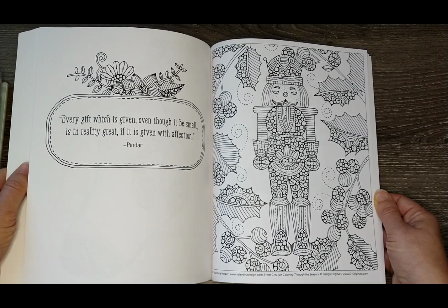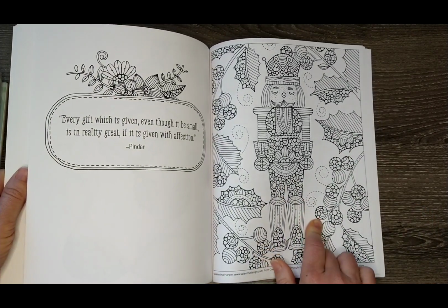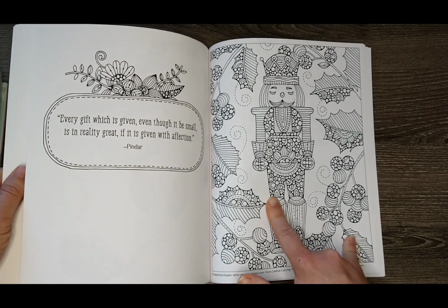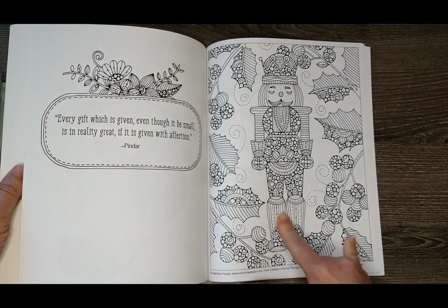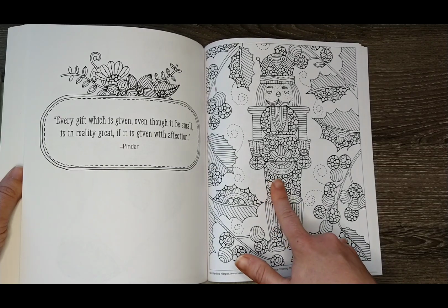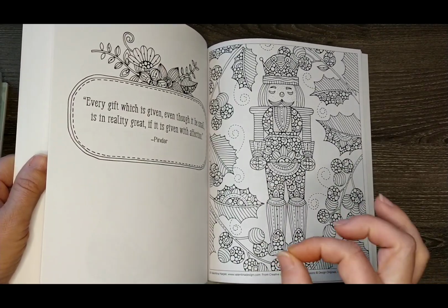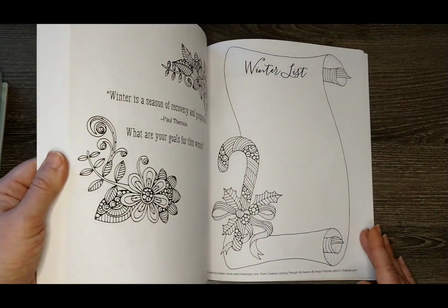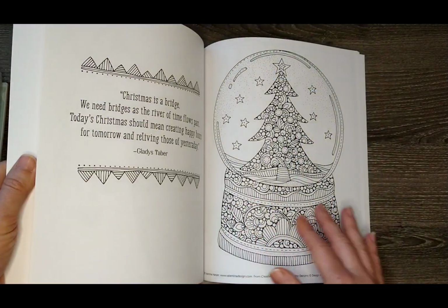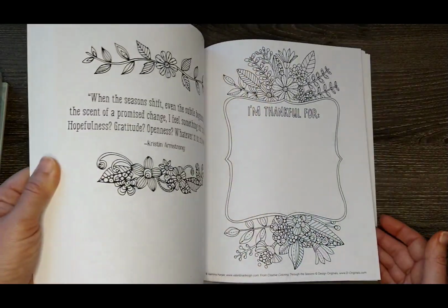You can always skip those pages if you don't like doing your own line art. And also, when I'm coloring these pages, more often than not, I ignore the little designs and just let that be sort of a texture for the image and just color over it as if it was a whole section instead of the little individual bits. There's a cute snow globe. I like this reindeer here.